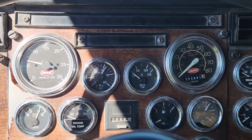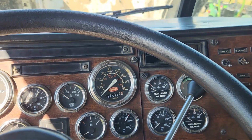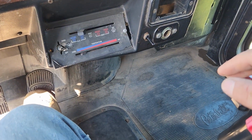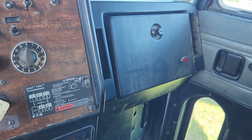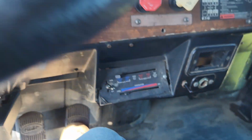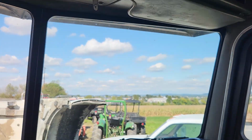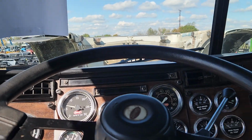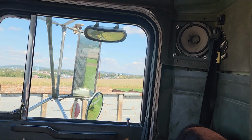Got good oil pressure. Seems to build air all right. Fan clutch works. Air conditioning works. A little noisy though. Yeah, cab needs a good cleaning, I think, but not terrible, honestly. Be a good little project.